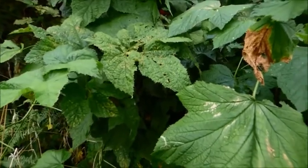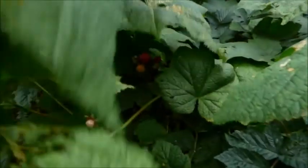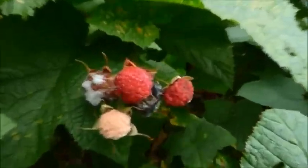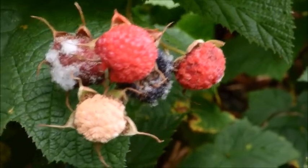Ooh, here's a few good thimbleberries. Stay. One of them's moldy, but those two are good.